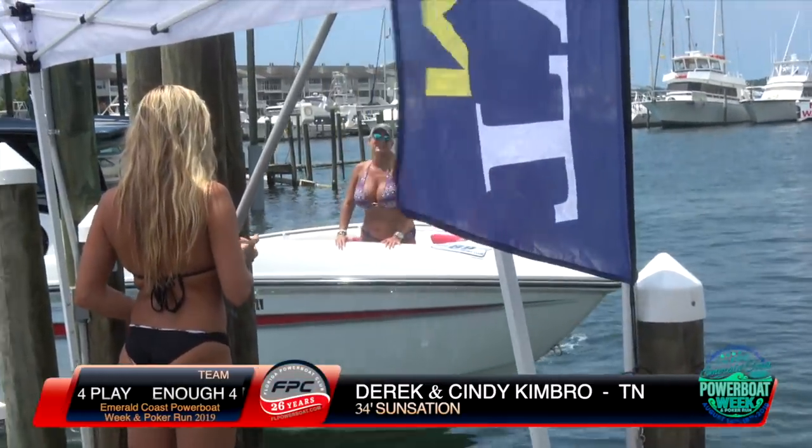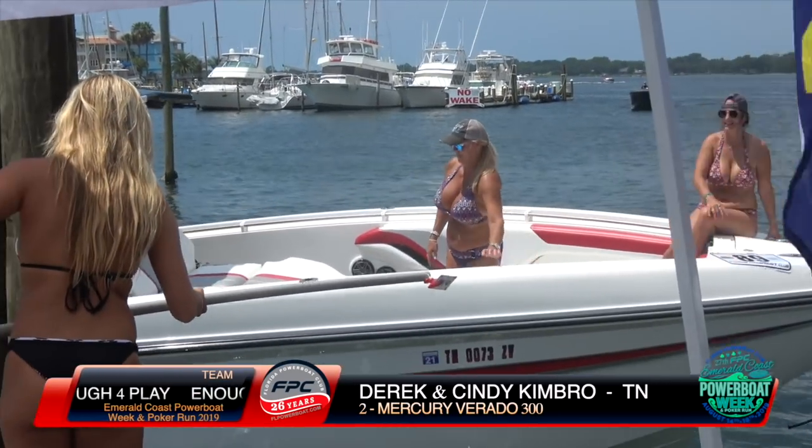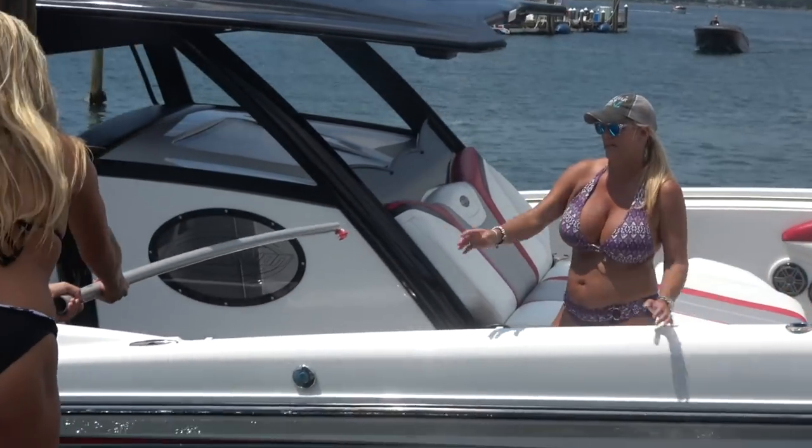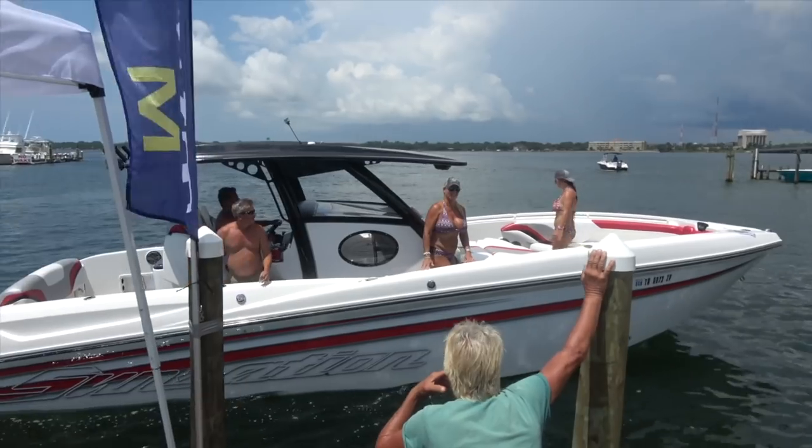And here's a team that we saw in our last show, Derek and Cindy Kimbrough on their Sensation 34CCX. And I looked in our club records, and their previous boat was an Outer Limits 37 Stiletto.